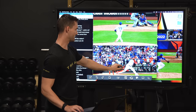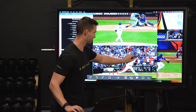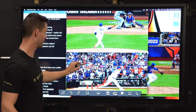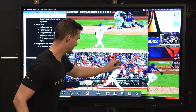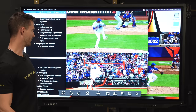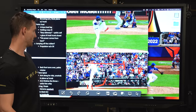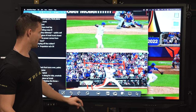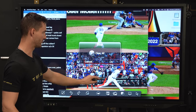And then again, because of that effective lead leg block, he's allowed to release the ball way out here as well. So just being able to look at that crazy, that's his 7'3" extension right there. If we look at it start to finish, it's a combination of the powerful, explosive lower half and the really effective lead leg block.